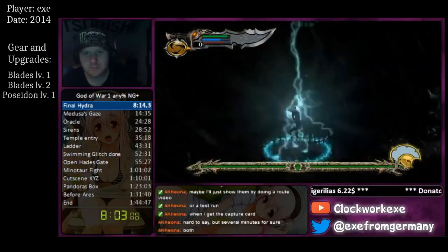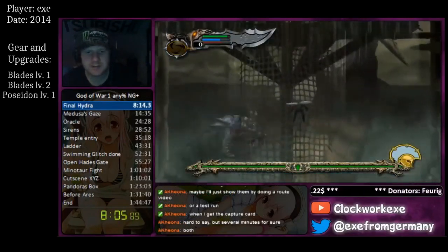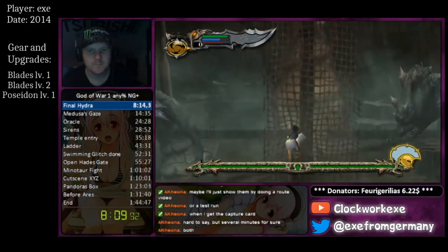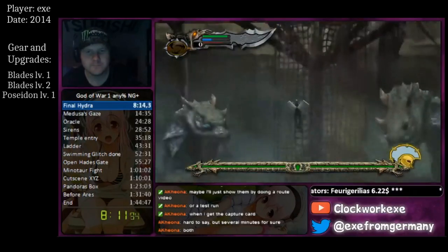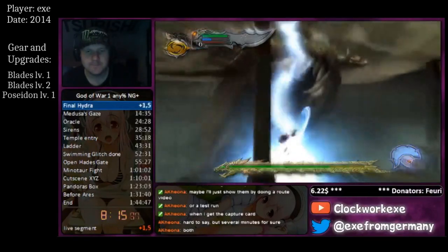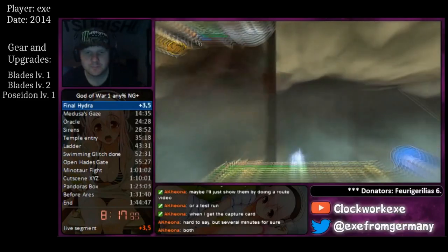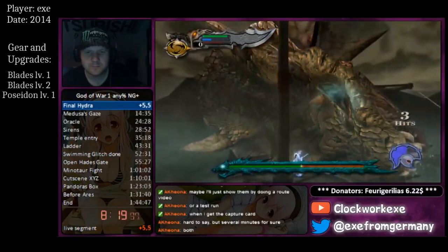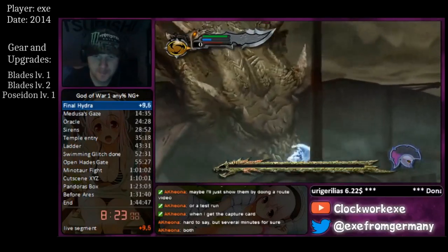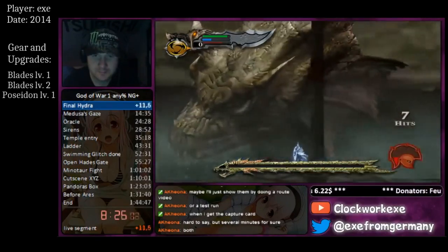At the boss fight of Ares Kheon, the small Hydra heads were skipped as usual. Since Tychonius got 4 times the red orbs, it was possible to upgrade Blades of Chaos to level 2 before the big Hydra, then destroy it in seconds using Rage of the Gods. This was a tactic unique to this category only.